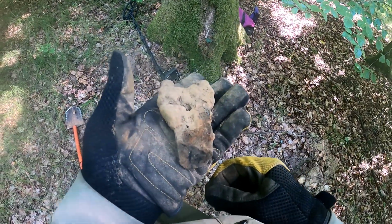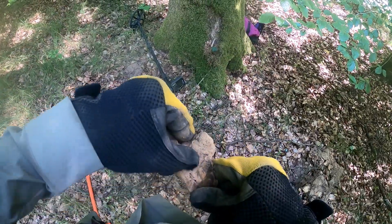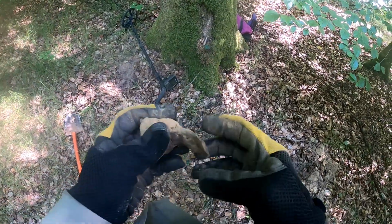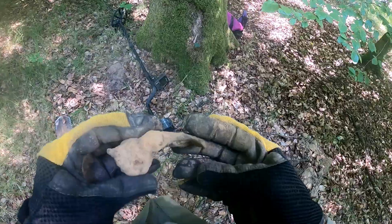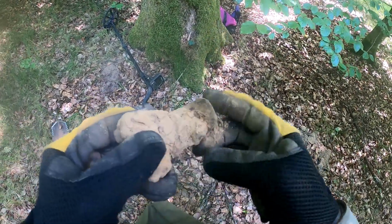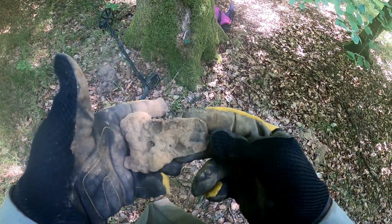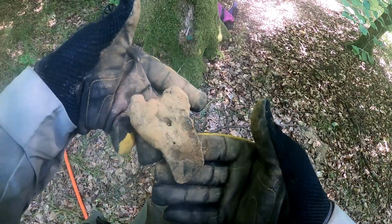Well, that one's a mystery to me. It did have an iron signal, but it has a different kind of signal. But you can see that there's a shape to that. Curved edge. Mostly iron, but it looks like something interesting. Don't know if it's the end of a tool of some kind.